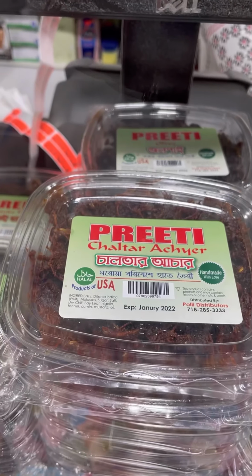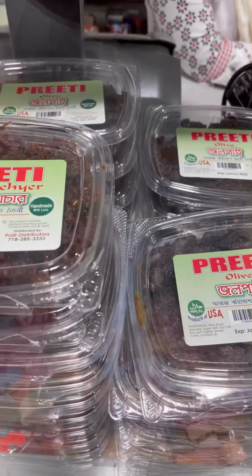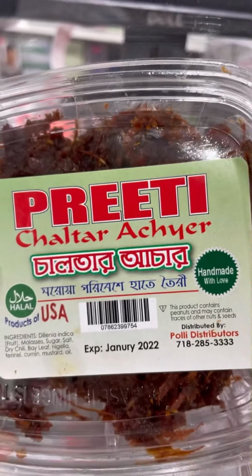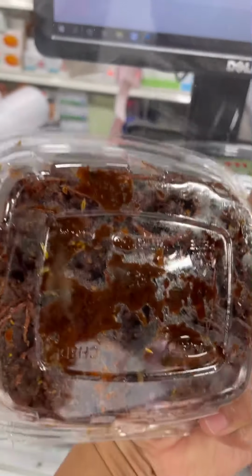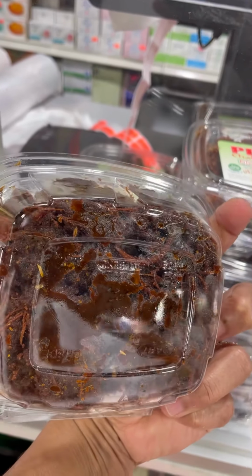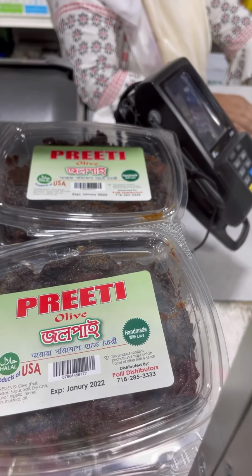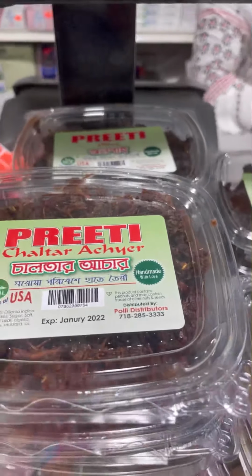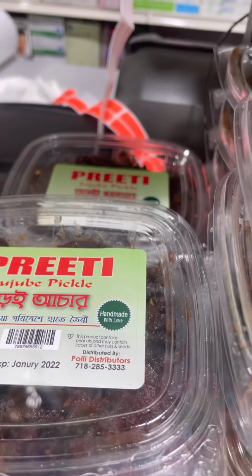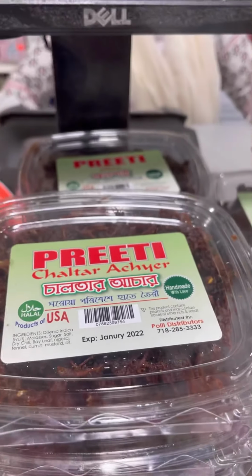Foodies, take a look at this. Chalta amchar. It's a nice little pickle for all my audience in the island. You all know what this is. Chalta amchar. That way you will make that around all the prayers and the weddings and the festive seasons, where you will have this little pickle to just enjoy to complement your food. There's one here in olive oil, I guess, and then this one is just a regular one. And we have jubi. The name for it is jujubi. As you can see, jujubi pickle, which is chalta in their language.